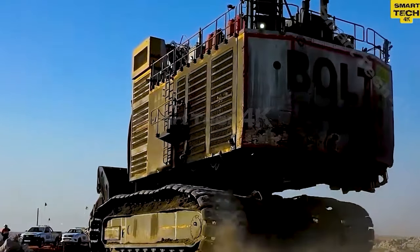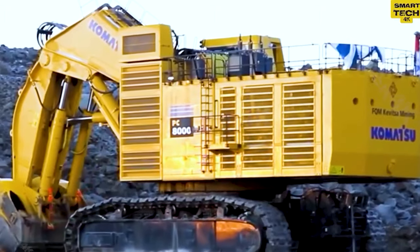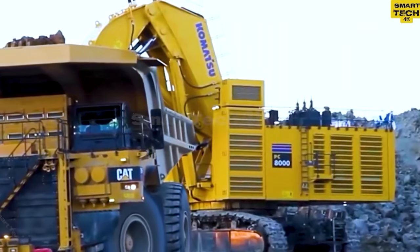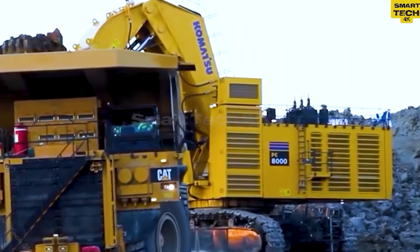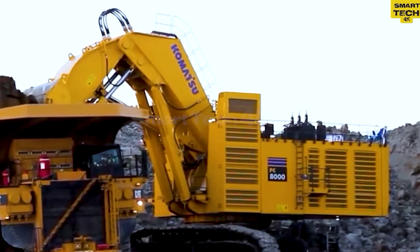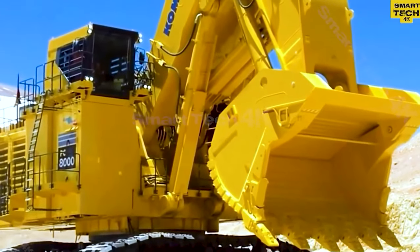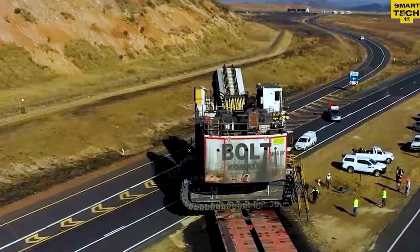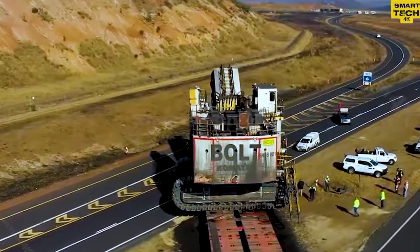It features a Komatsu SAA12V140E312 cylinder engine, producing 3,500 horsepower. With an operating weight of up to 787 tons and a maximum digging force of 3,650 kilonewtons, the Komatsu PC8000-11 can move at a speed of 2.1 kilometers per hour.